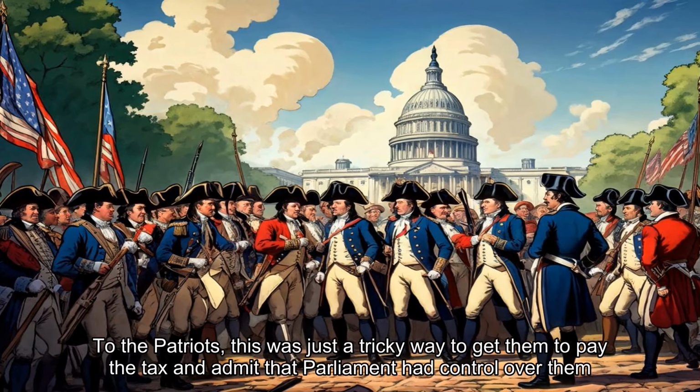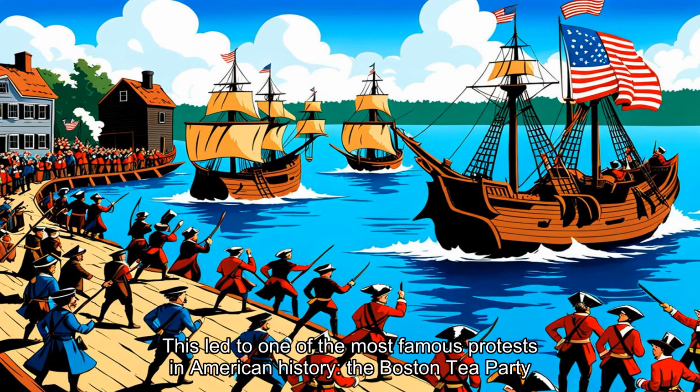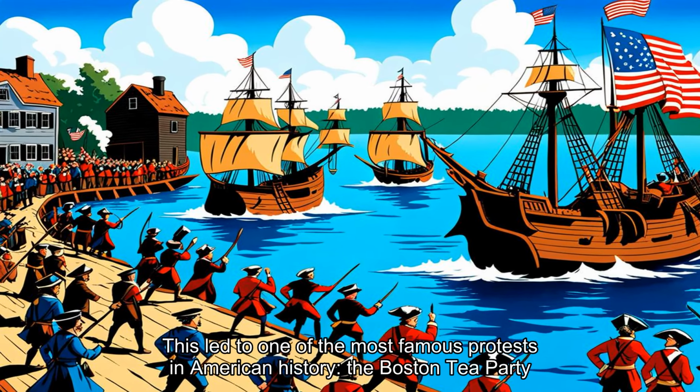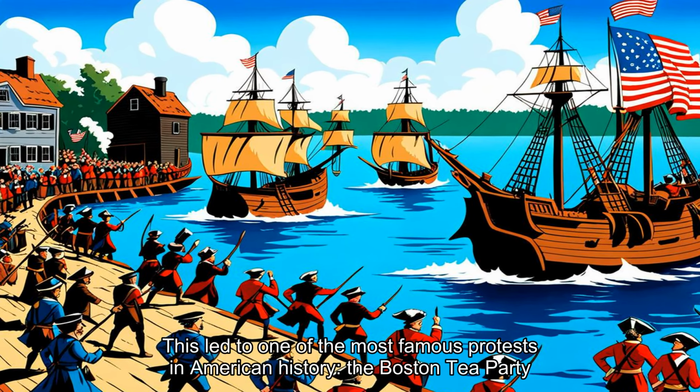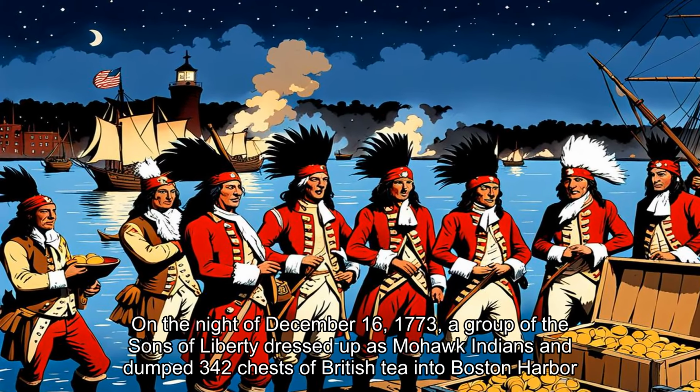To the Patriots, this was just a tricky way to get them to pay the tax and admit that Parliament had control over them. This led to one of the most famous protests in American history, the Boston Tea Party. On the night of December 16, 1773, a group of the Sons of Liberty dressed up as Mohawk Indians and dumped 342 chests of British tea into Boston Harbor.